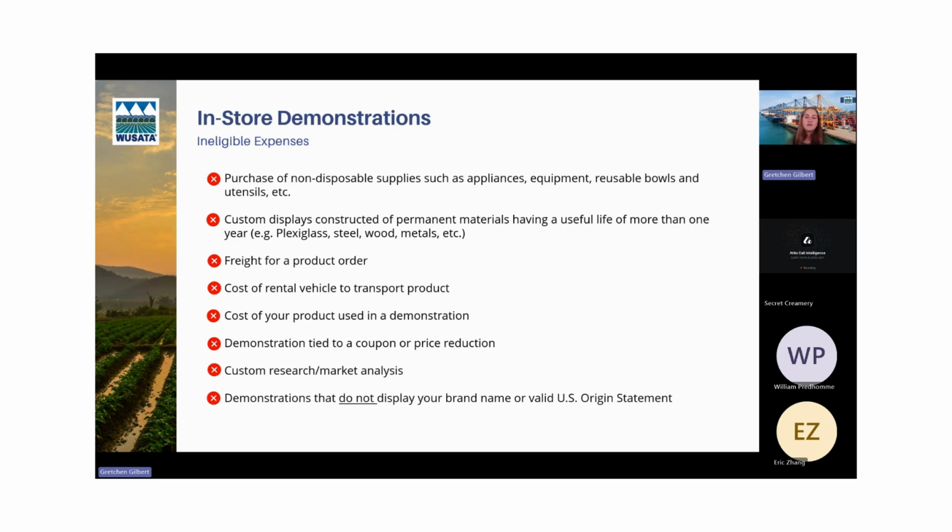The cost to rent a vehicle to transport your product once it's in country, not eligible. This is a big one, the cost of your product used in the demo. That's considered a cost of you doing the business, so that is not eligible. We see a lot of companies try to claim that. Any demonstrations that are tied to a coupon or a price reduction, custom research or market analysis is not eligible. And then any demonstrations that do not display your brand name or a valid U.S. origin statement at the demo will not be eligible.